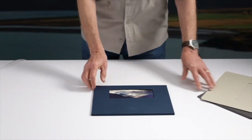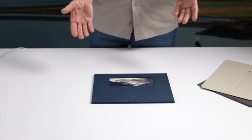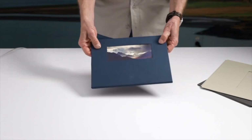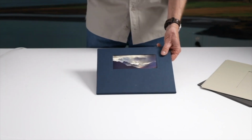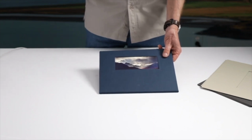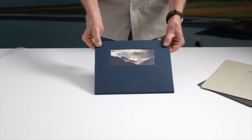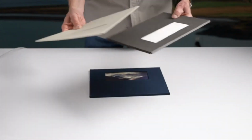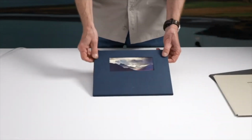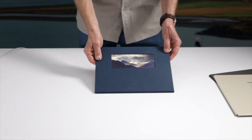I'd like to start with the simplest portfolio first, which has really a lot of good use to it. This is available on the web if you look up photographic portfolios. By the way, please say photographic portfolios, because if you look up portfolios, you're going to find investment portfolios, leather portfolios, all sorts of stuff. So photographic portfolios, very simple design. This is a paper product, comes in different colors. You can order them online. I don't have a specific manufacturer, but if you hit the image tab on the top of the Google search, you'll see literally hundreds of these portfolios.